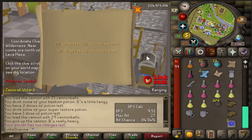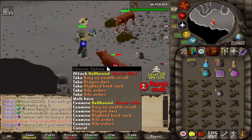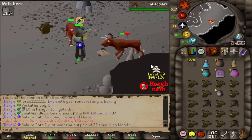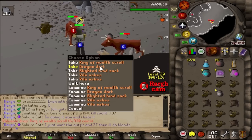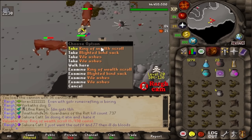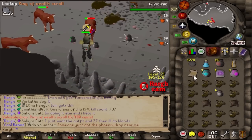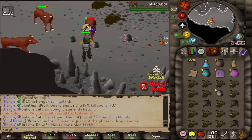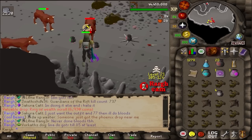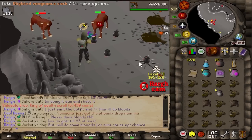Let's see what we're doing. Awesome. Oh my god, there it is. Oh. That's such a slap to the dick. That's wrong. Not only does it look like a clue scroll, but it would obviously help me get clue scrolls. Fuck you. What's the rarity of this thing? What is this? Hellhound, 1 in 326. I just want a clue scroll. It is 1 in 64, and I've killed 119 of you fuckers.